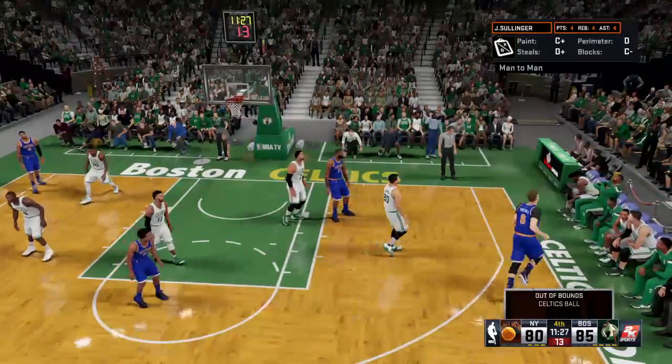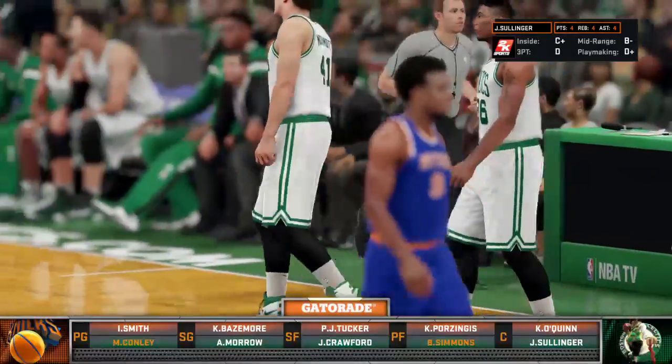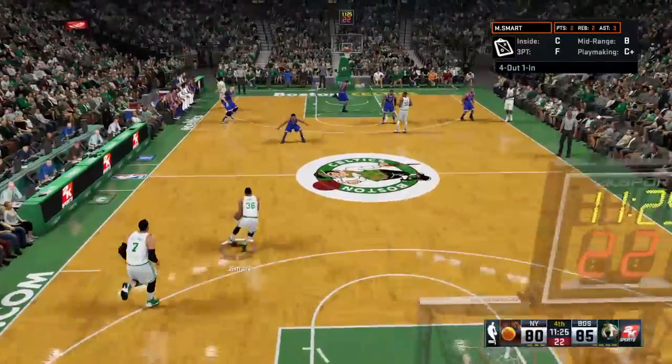Smith kicks to O'Quinn, and it goes out of bounds. That one is off Smith. That is just a careless turnover. You've got to be smarter in those exchanges. McDermott's checked in for Boston. Marcus Smart comes in for Michael Conley.